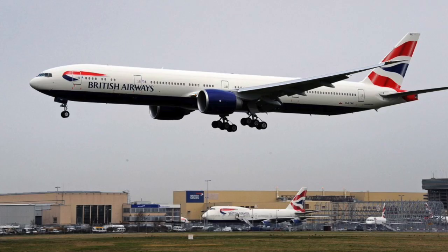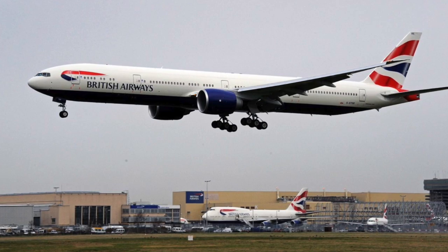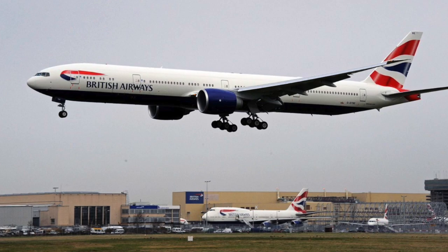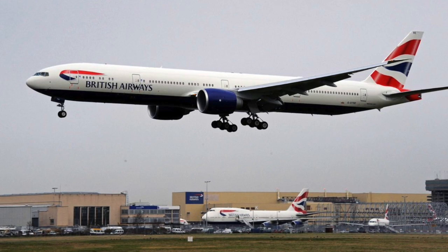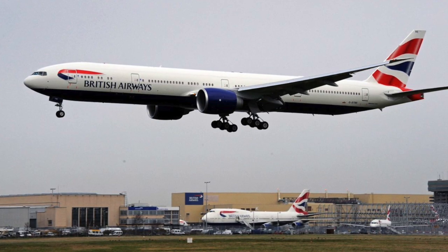11 Juliet, Ground, when you're ready, and it's all clear there for you, you can continue your taxi down to the end to turn around. It'll be a backtrack on runway 29 with a right turn on runway 16. 11 Juliet, that was a right turn on runway 16, and I'll have further for you then.